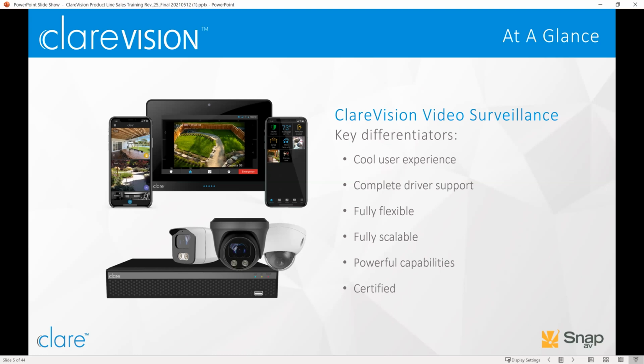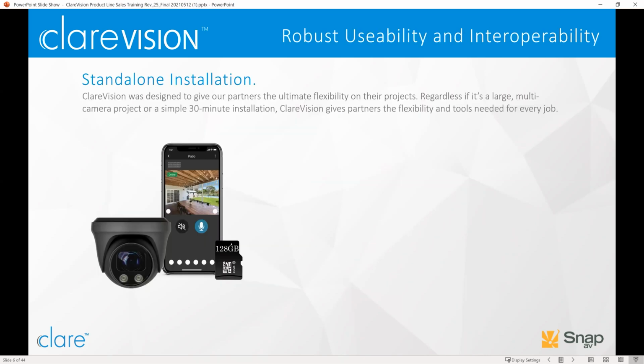At the same time, we said, well, there's going to be a lot of third-party systems that are going to want to communicate and interact with our system. So we have complete driver support for both our systems, Control 4. It is an ONVIF system, so we'll talk about the interoperability in a moment. It scales. You can start from 1 camera with a built-in SD card and take it up to several NVRs with a VMS. It is a certified platform with ETL as well as NDAA.